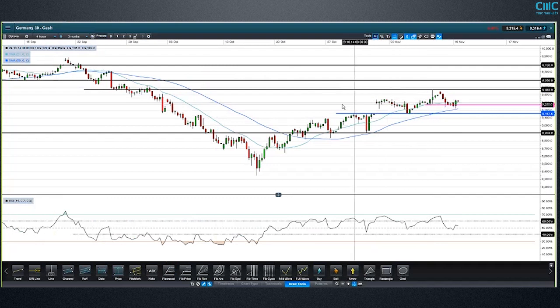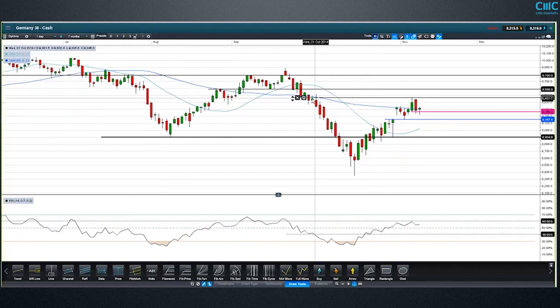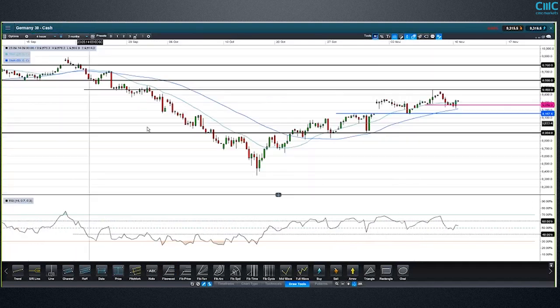If you're wondering what that line is, it makes a bit more sense from the daily. It's basically this area here where we saw a slight bounce, then the price dropped through, retested again, and that's where we are now. So we've come off pretty hard from there on the daily chart on Friday. We're bouncing back a bit today.